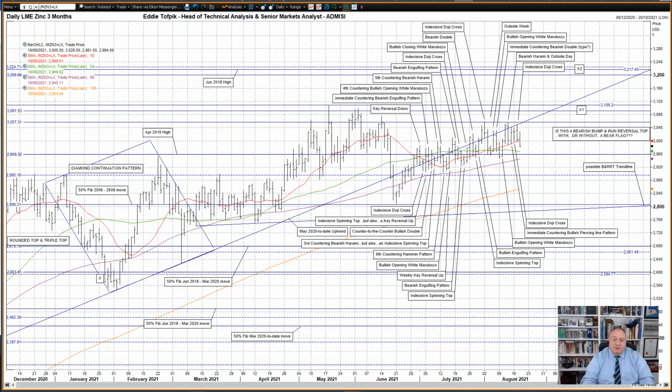Now, initially when this happened, I posed the question, what's next? Well, the action since the big fall in March looks suspiciously like a bearish bump and run reversal top. It's not perfect, but as time has gone on, I realise that this thing has taken way too long on the upstroke hesitation to be such a pattern. Therefore, I put forward the idea for another pattern type, a possible bear flag, or bearish measured move lower. Well, that also has taken way too long to be such a pattern.